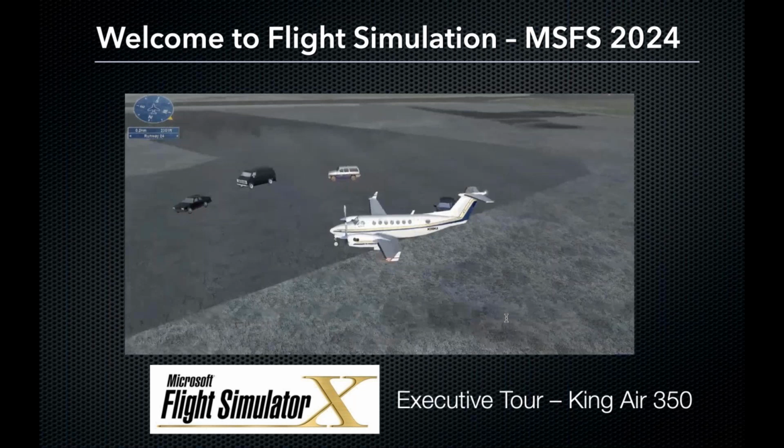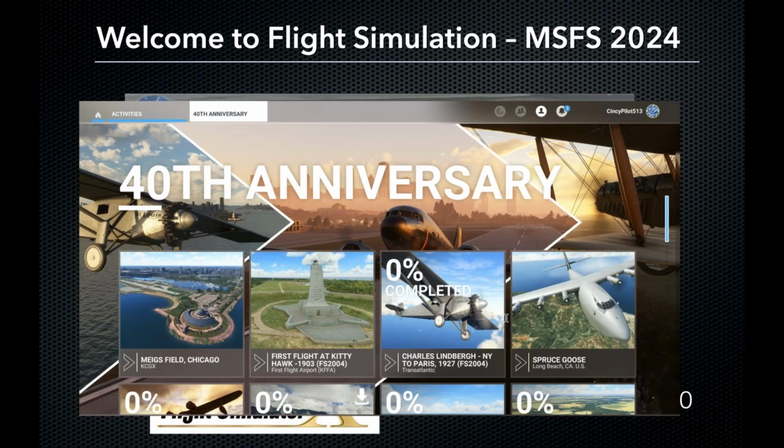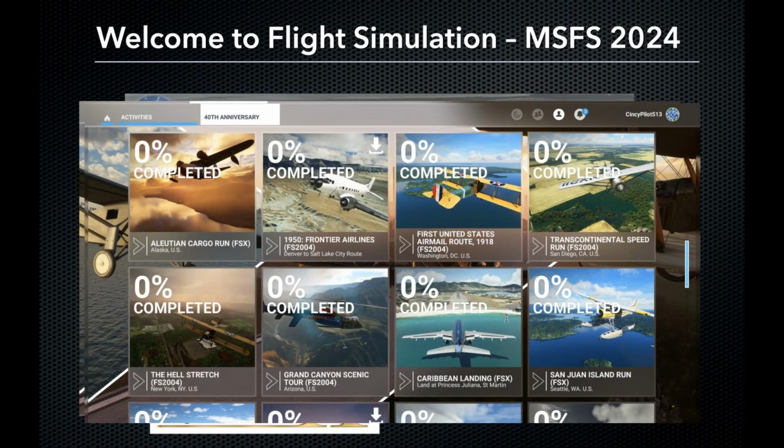Now, the current program, it does offer some similar things with the 40th anniversary update. They brought in a lot of old missions or segments, if you will. The transatlantic flight here we see from FS 2004 is now available for free in Microsoft Flight Sim 40th anniversary, which is also the latest, or I shouldn't say latest, but an update of FS 2020. They also have programs from FSX. If you want to go fly the transcontinental speed run from San Diego, California, you can go do that.